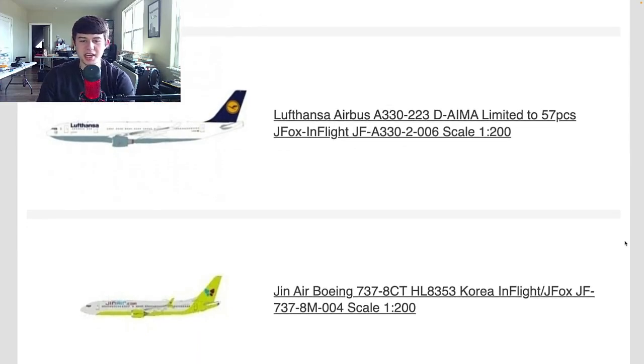And here we have a Jin Air Boeing 737-8CT, excuse me, Hotel Lima 8353 Korea. So glad to get to see this right here. Jin Air is a pretty cool airline, very unique, and I'm glad to get to see this done here. Kind of looks like a Max. I'm not sure what the 8CT is, but it looks like a Max from the glance of the picture. So possibly a typo there.